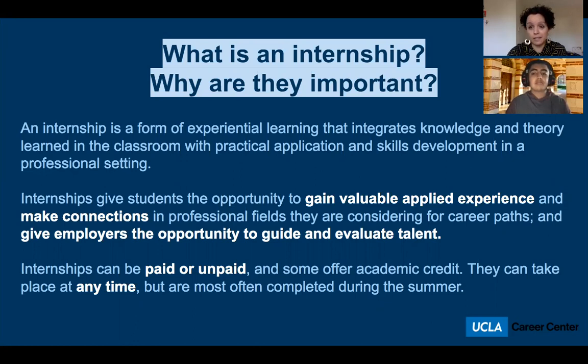Some things that I can continue myth busting is that internships can be paid or unpaid, and some offer academic credit. They can take place at any time. One of the other misconceptions is that they're only during summer. You can have an internship at any time, but most often they're completed during the summer. All right, Christian, let me know if there's any questions on that. Otherwise, I'm gonna keep going.